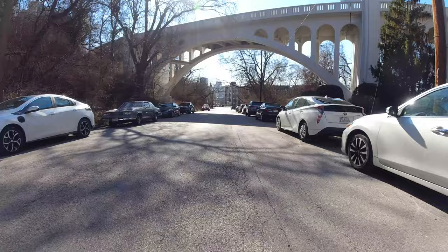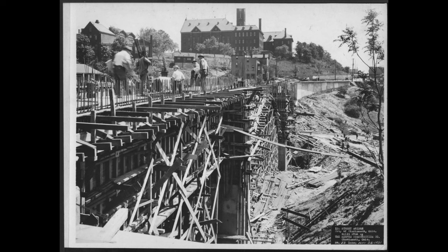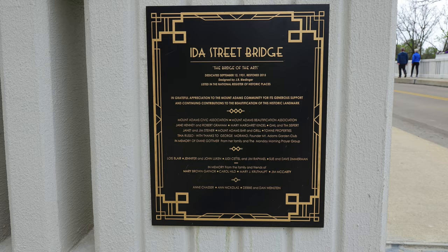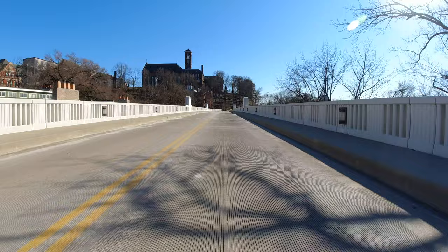success. Removal of the trestle began in March 1931 with construction of the Ida Street Bridge beginning immediately thereafter. It was dedicated just 6 months later on September 12, 1931, and is also known as the Bridge of Arts. The concrete open spandrel deck arch bridge has dual spans that carries Ida Street over Wareham Street. The bridge is 388 feet long and was rehabbed in 1981.